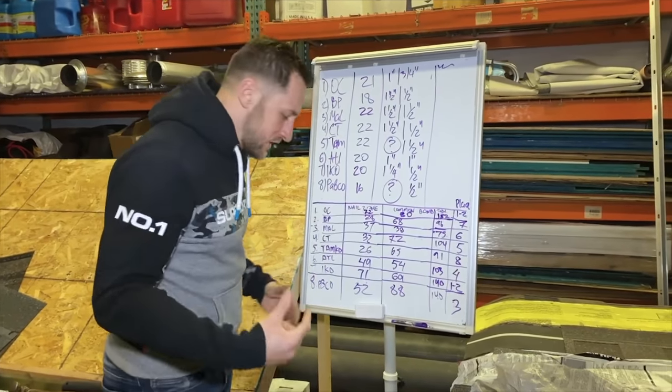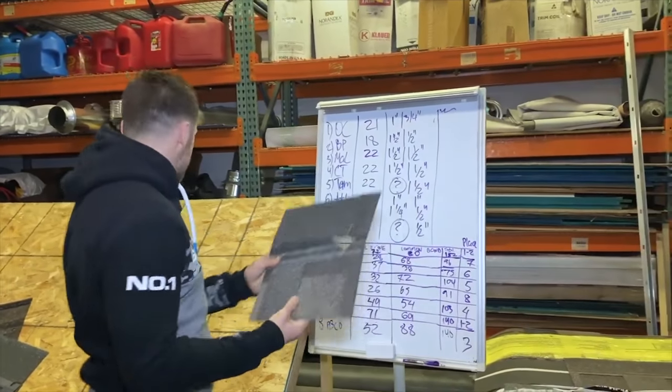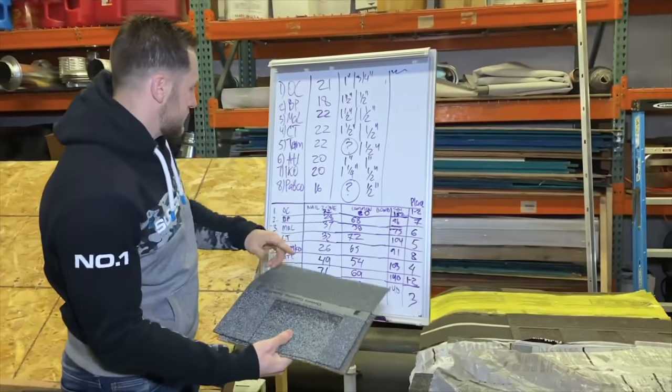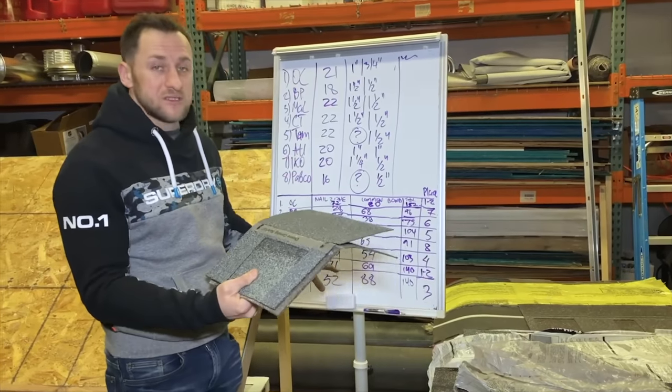And what we were doing, we were doing a 1 foot section with two nails on each side. And another thing we were doing is using both the common bond area and the regular nail zone.